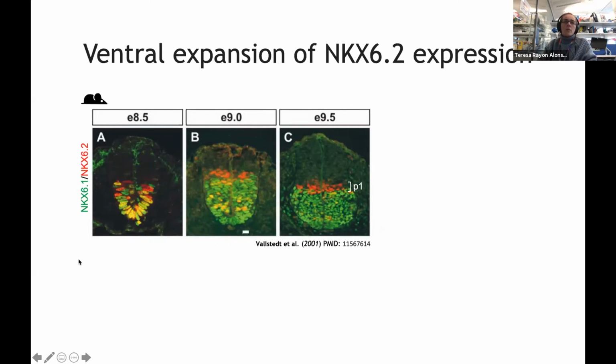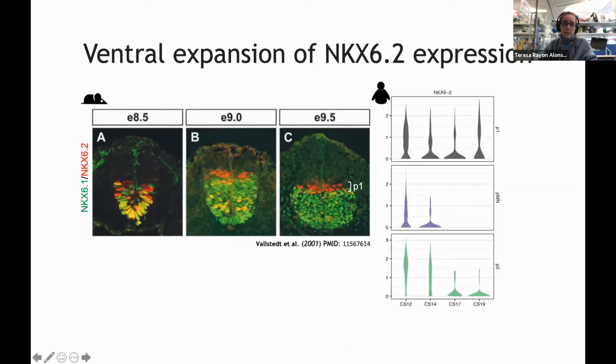Because we saw this sort of dynamic expression of NKX6.2 in mouse from ventral to dorsal, even though it's not dorsal, it's more intermediate positions, we wanted to see if in our human time course, we would also see dynamic expression of NKX6.2 in ventral domains. So to do that, we just got the cells that we assigned to different categories, to different progenitor types, and looked at the expression of the gene at various time points.